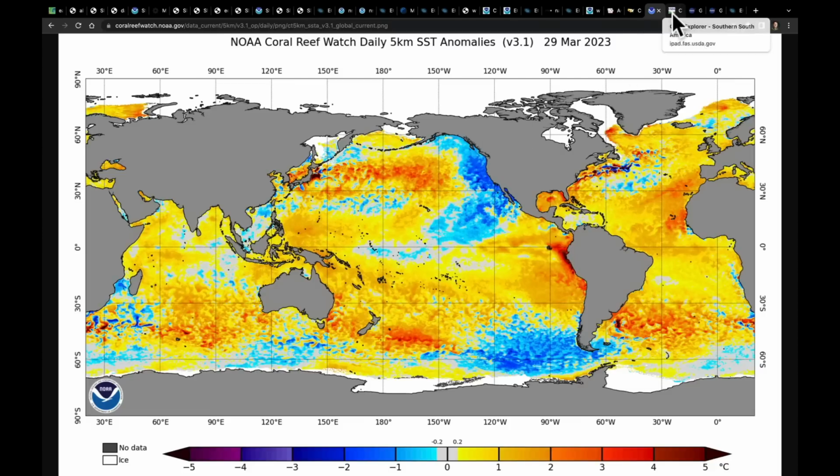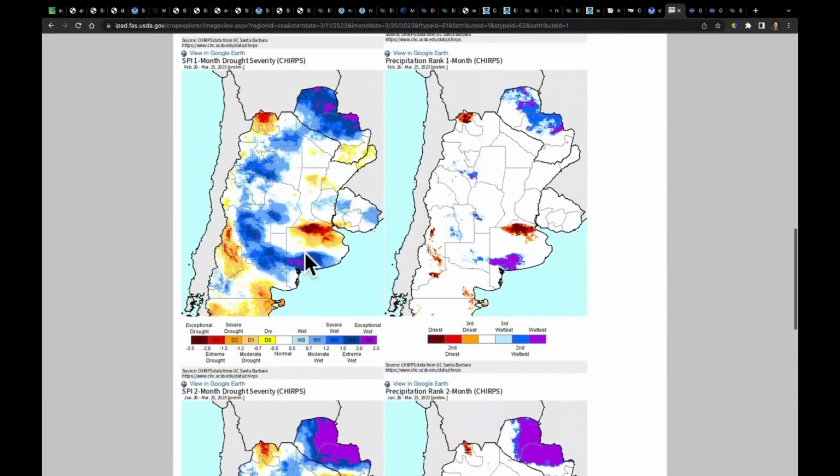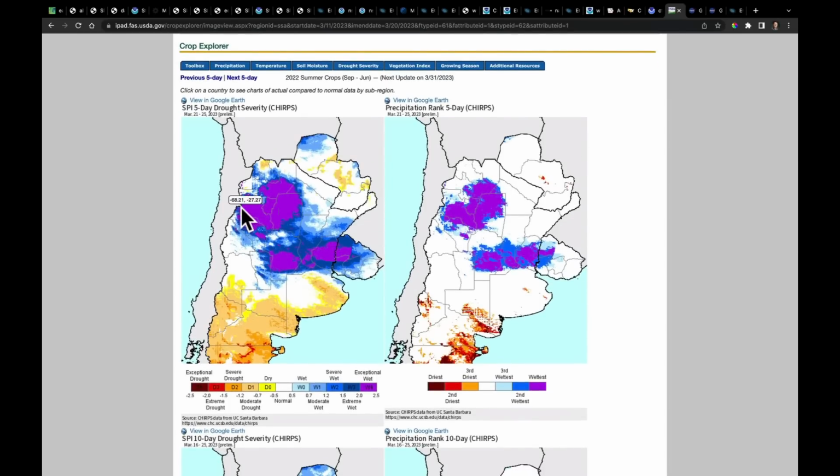All right, real quick about South America. This is what their 3-month drought indicator map looks like. And there's been major improvement right here only because of some recent rains. To show you how wet it has been, this is the last 5 days. So you look back over that time period. Well, really, that's the 21st through the 25th. We've had record rainfall in some areas.